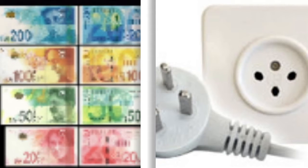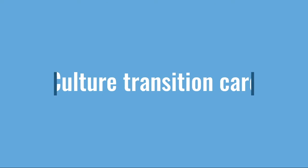Here's a photo of the Israeli new shekel and of the electric outlet type H.